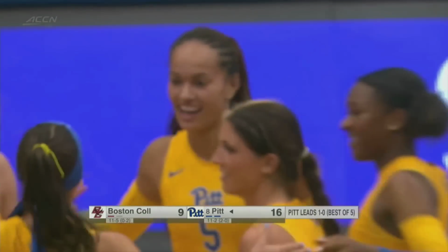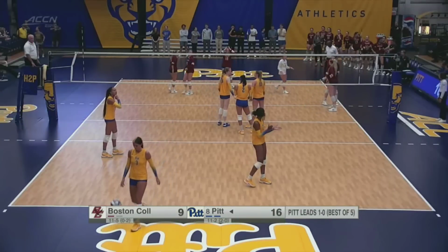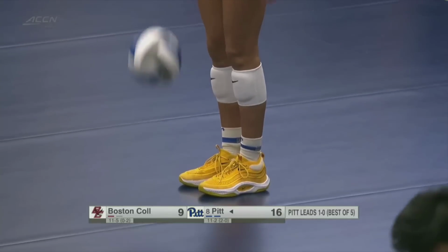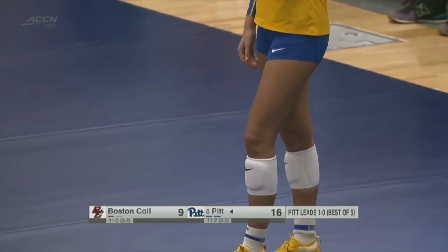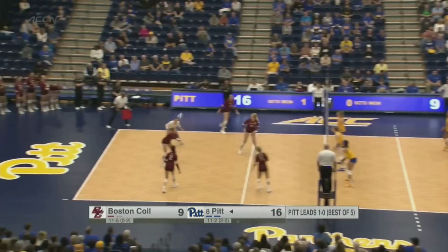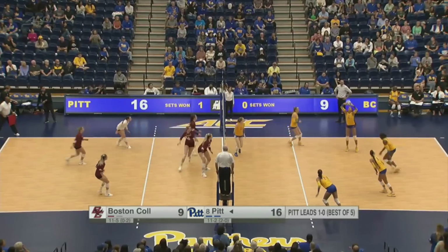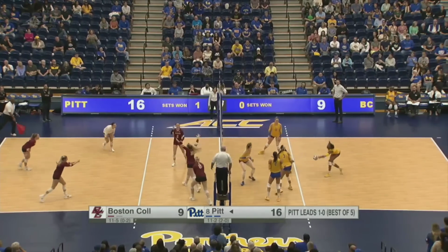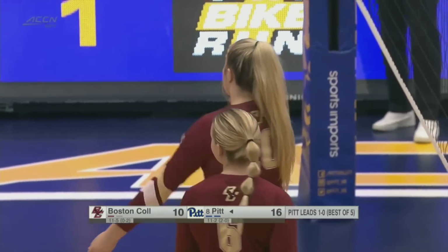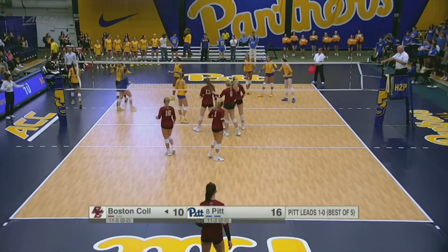Babcock once again. Just rolling. Panthers on a 7-1 run here. And they seem to have separated themselves from Boston College in the second set. Kat Flood with the serve. Nice hit by Pollock for Boston College. And a great block for the Eagles. Jenna Pollock taking over for the Eagles. It's a 6-point set.